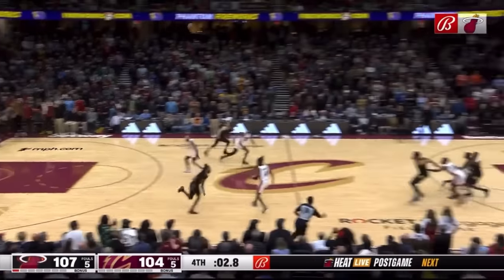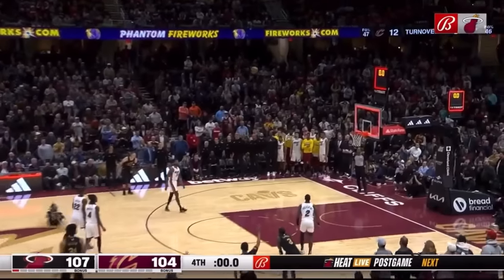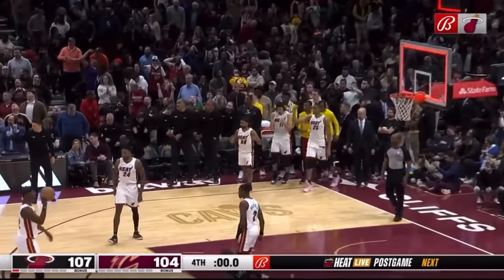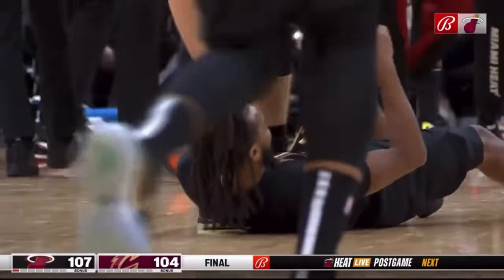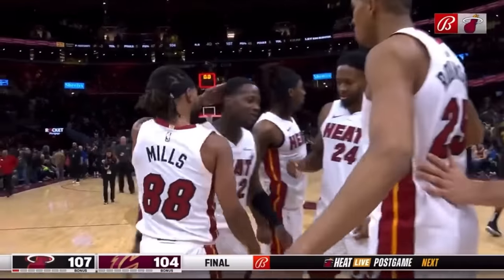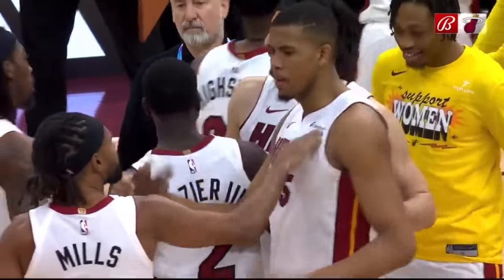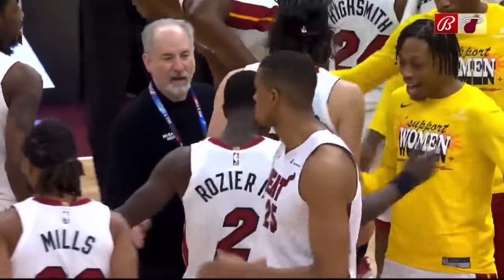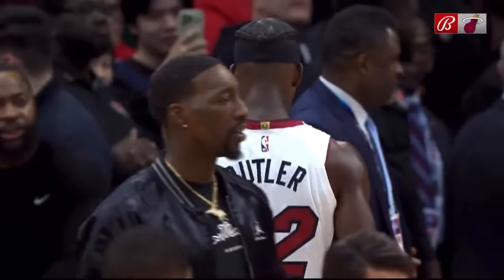Niang looking deep. Got Allen. Gives to Garland. Gets it off. Missed it. And Miami holds on and wins the game. A meaningful March win on the road for the Heat, on what they hope is the road to the NBA playoffs. The Heat hold on and win it 107-104. Miami improves its record to 38-31.